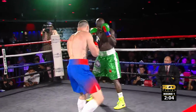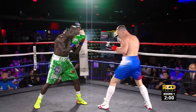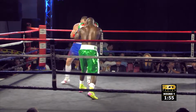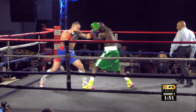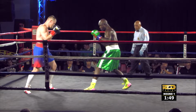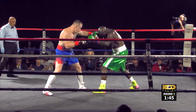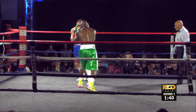Latif definitely has his own style. It's an awkward style that he's given a lot of fighters trouble. Kind of almost always seem like he's off balance, but he's not. That's just his style. But this Alexey, he's definitely controlling this round so far with his jab. Definitely more active at the moment.